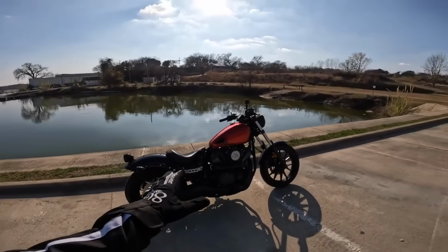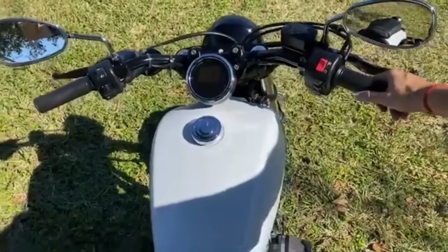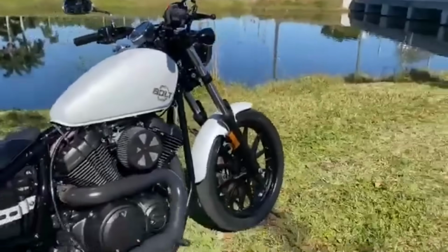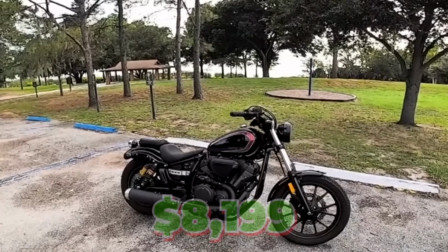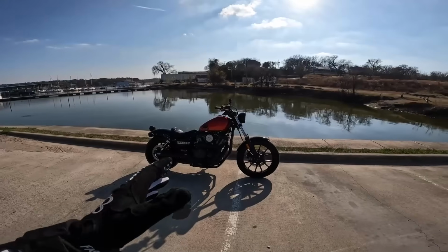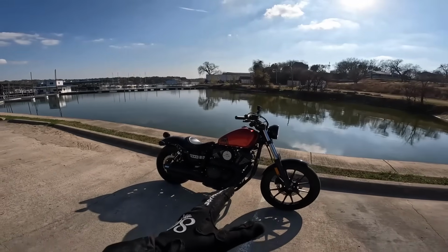There's no flashy chrome or oversized tanks here, just a streamlined tank design with Yamaha's retro-styled badge, integrated lighting, and a sculpted solo seat that's more comfortable than it looks. With a base price of $8,199, the Bolt RSpec Darkline lands in the sweet spot for riders looking to escape the cookie-cutter cruiser look without jumping into a full-sized heavyweight. It's simple, functional, and surprisingly fun.